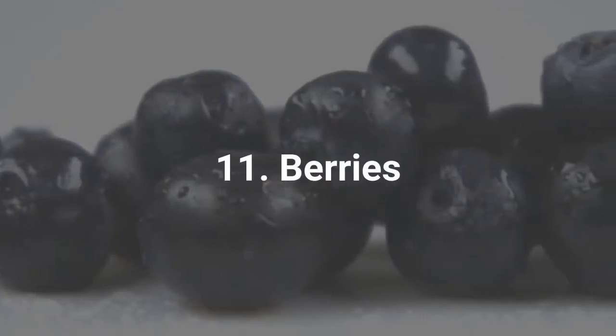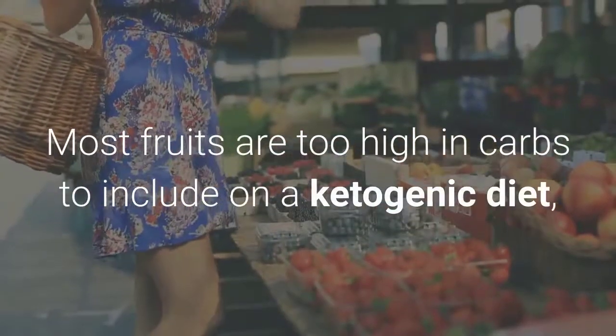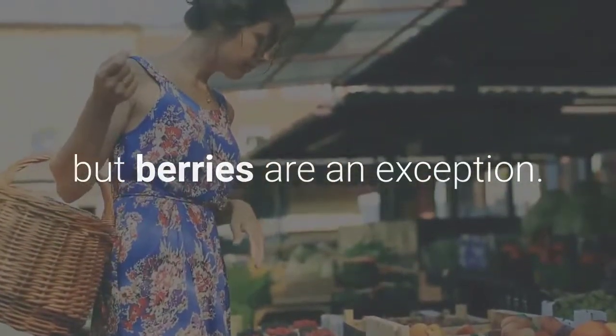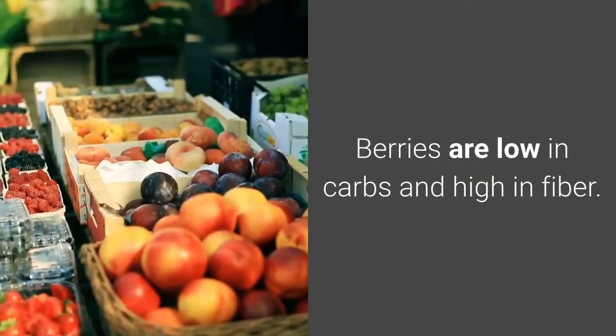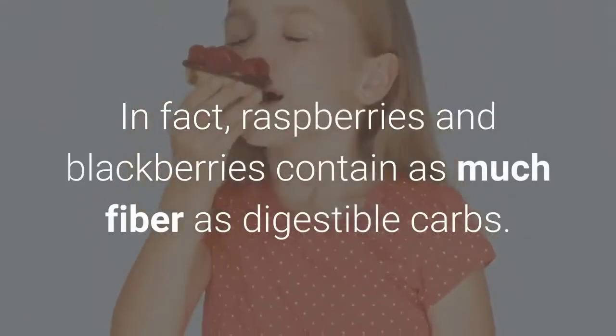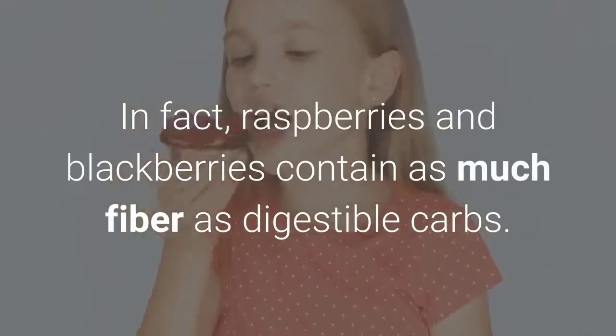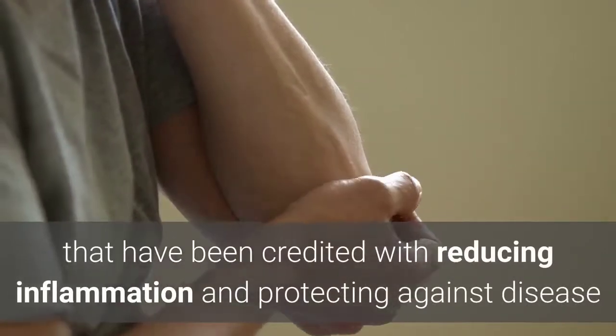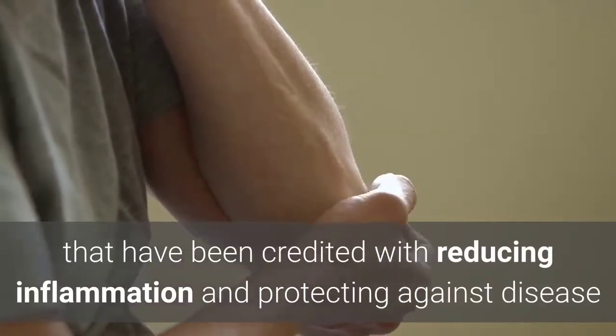11. Berries. Most fruits are too high in carbs to include on a ketogenic diet, but berries are an exception. Berries are low in carbs and high in fiber. In fact, raspberries and blackberries contain as much fiber as digestible carbs. These tiny fruits are loaded with antioxidants that have been credited with reducing inflammation and protecting against disease.